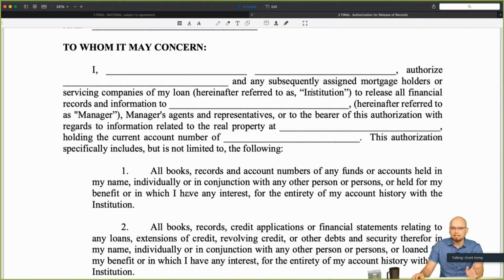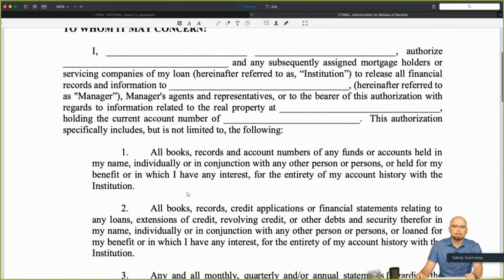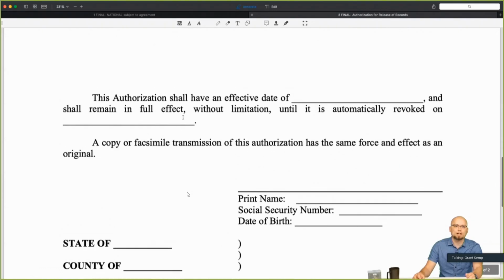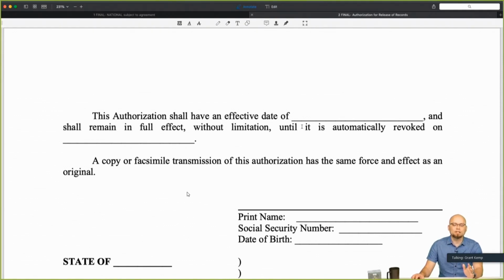So when we drafted this authorization for you, you'll see that one of the fields says that we are authorizing the effective date of blank and shall remain in full effect without limitation until it's automatically revoked on blank. When we say it's automatically revoked on the field, the date that you should put into that field is the date of maturity on the loan you are buying Sub2. What we're trying to do is tell the bank that our seller is authorizing our ability to talk to this bank about anything going on from the date of contract to the maturity date of this loan.